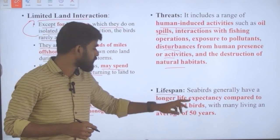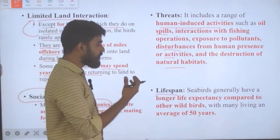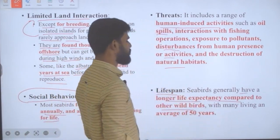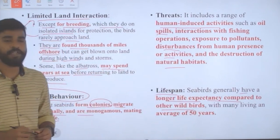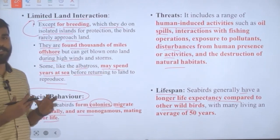Next, what is their lifespan when compared to other wild birds? Seabirds generally have a longer life expectancy compared to other wild birds, with many living an average of 50 years. So these are all the different adaptations and different characteristics.